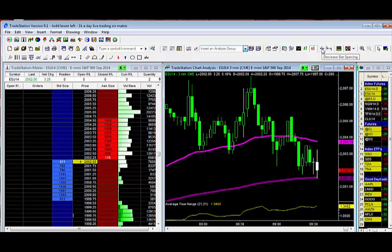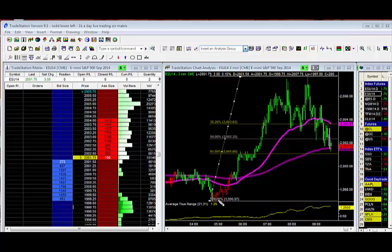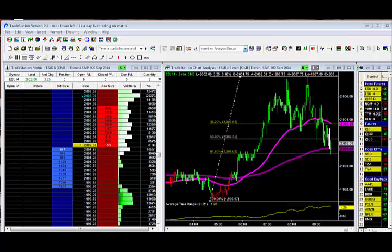Okay? So as you can see, what I've done is I've drawn the Fibonacci retracements from this low, early this morning before the market opened, right? Before the market opened on the New York session at 9:30. I drew it from this low to the overnight high right in here. And you can see the 50 and the 60% retracements right in here. So this area may be acting as support right now. Let's see.